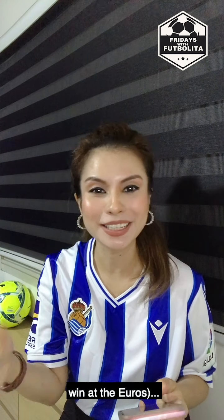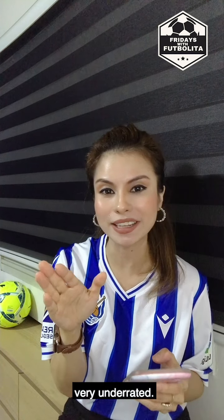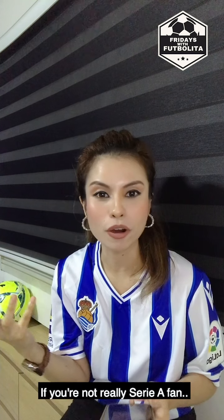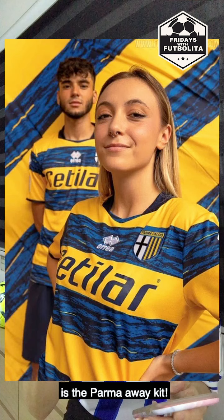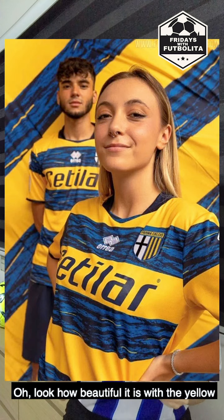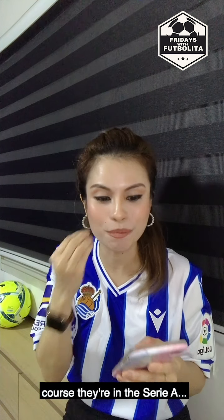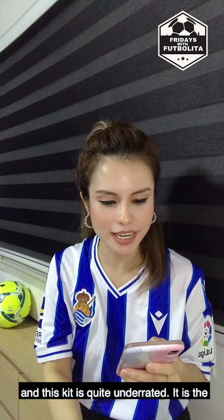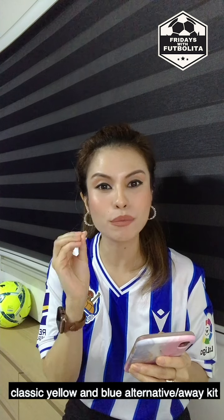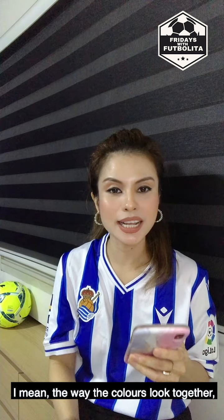It has nothing to do with Italy's win at the Euros, but this kit is one of my favorites, and it's very underrated. If you're not really a Serie A fan, you might not care about this, but it is the Parma Away kit. Look how beautiful it is with the yellow hues, and dude, this is just a beauty, man. Of course, they're playing in Serie A, and this kit is quite underrated. It is their classic yellow and blue alternative kit, and it looks amazing. The way the colors look together is so nice.